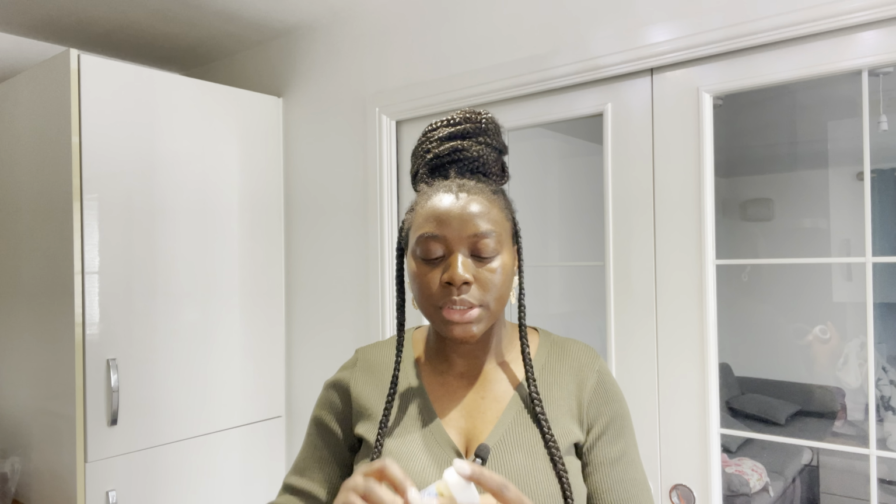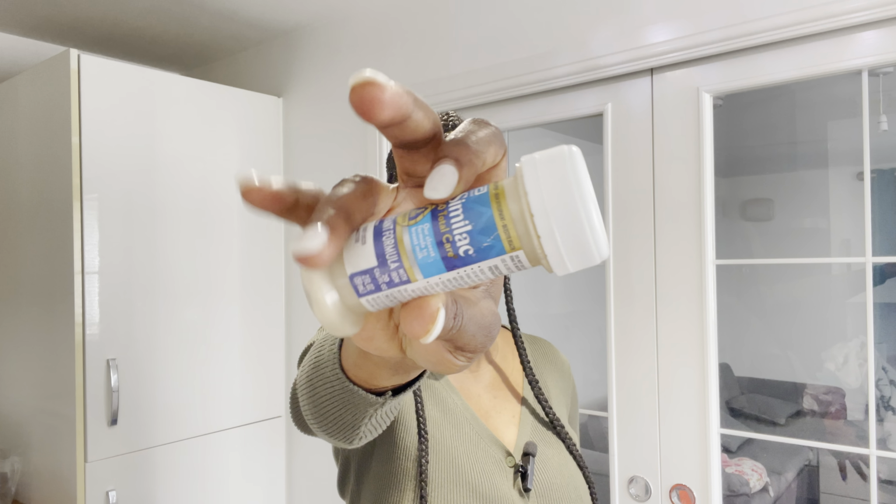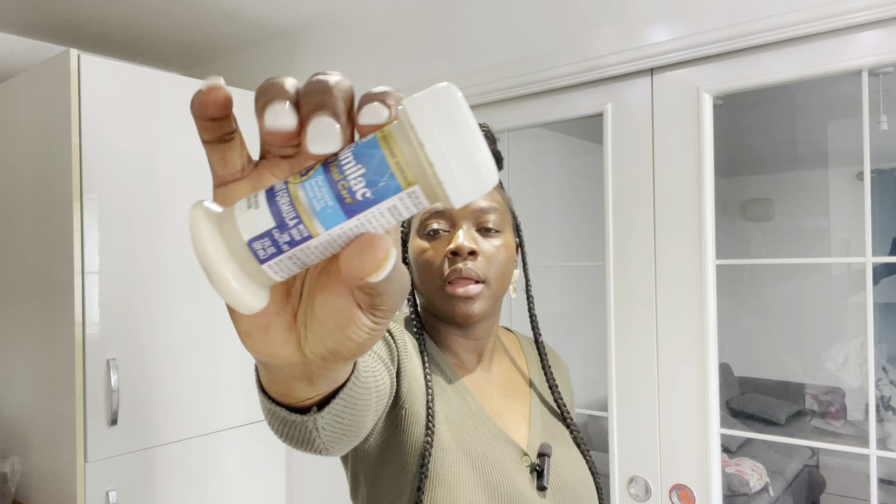Also, I plan to do exclusive breastfeeding, but in case my breast milk doesn't come out before I leave the hospital, I'll be going with some milk, and this is the one I'll be going with. Similac 360 Total Care. I'll be going with about 4 or 5 of these for the baby to take so as to keep her tummy full. I don't like starving babies, and to me, formulas are good.